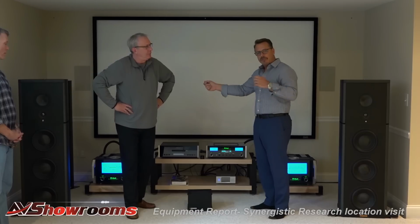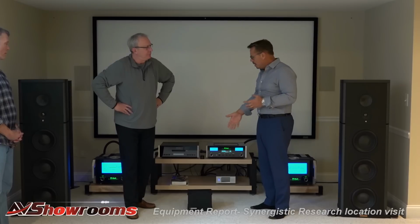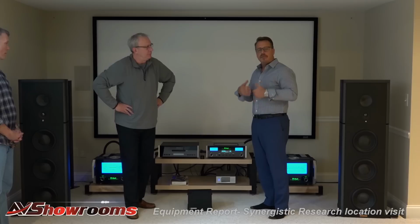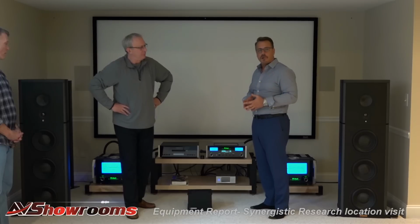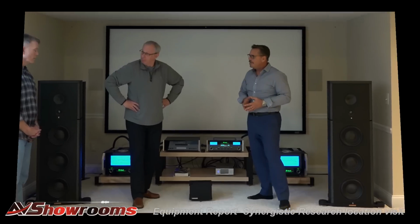I'm going to remove everything from the room: all the HFTs from the walls, the HFTs from the speakers, the black box, the Atmosphere, and put the power cords back in that were there. Then we'll let you hear it without the advantage of the Synergistic Research products, and we'll see what it sounds like. Very good. Okay, let's do that, guys. All right, sounds good.